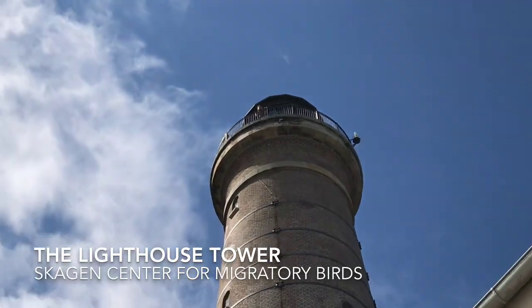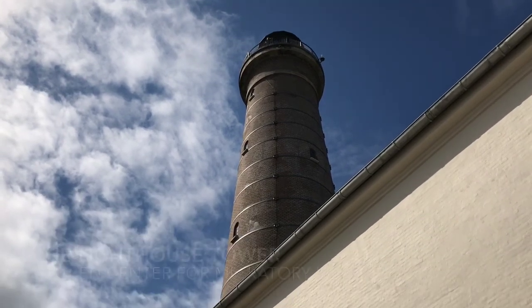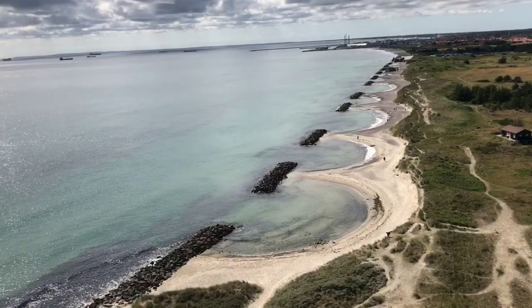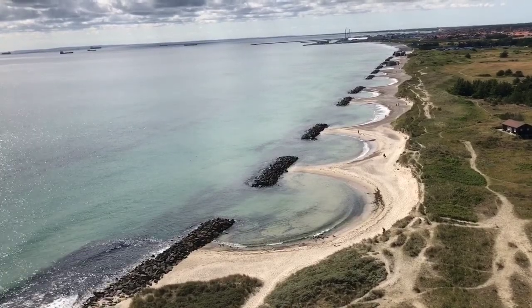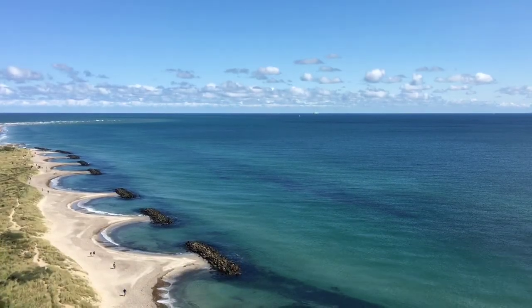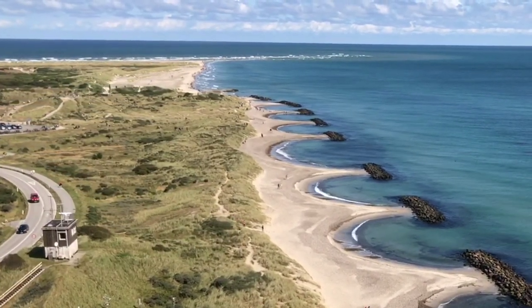From the exhibition you can access the lighthouse tower and climb the 150 steps to the top. Every step has its own number, counting down the remaining steps to the top. From the small 360-degree viewing platform surrounding the lighthouse lamp, you have also an amazing view over both Kattegat, Skagen and Grenen.